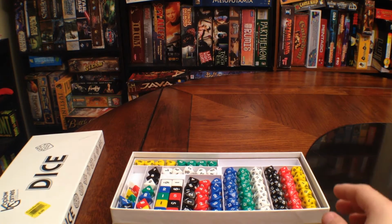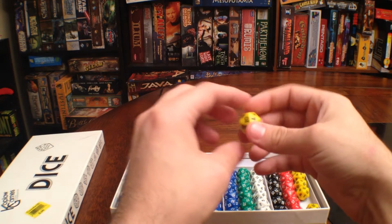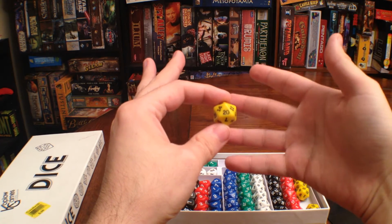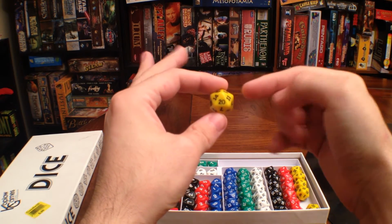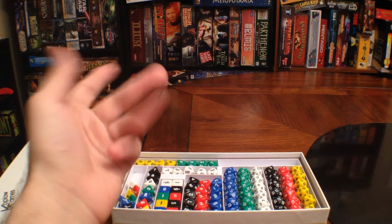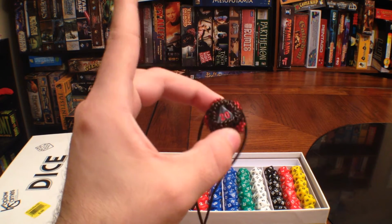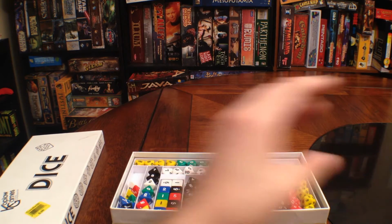Now, my favorite thing about this set, actually, trying to do this through the viewfinder, are these nice little yellow and blacks. I don't know why, but they really look good to me. And I kind of want to take some of these D20s and wrap them in chainmail, because it's kind of my thing. Let's just... There we go. Yeah, it's kind of my thing. I enjoy it.